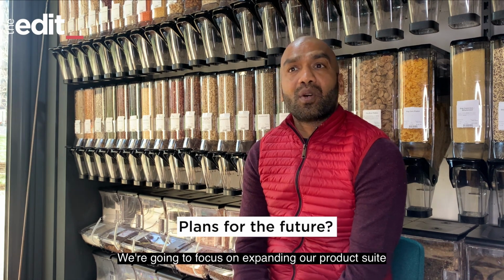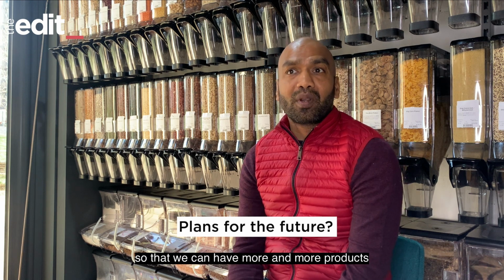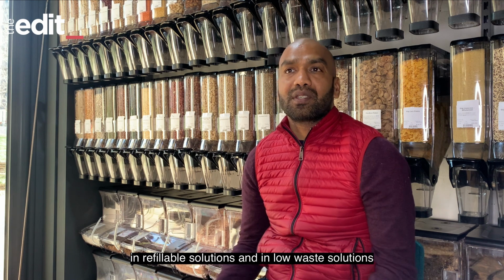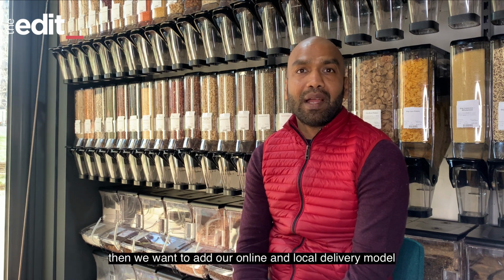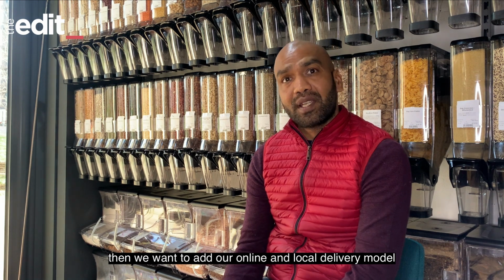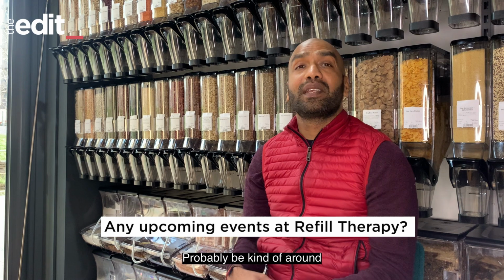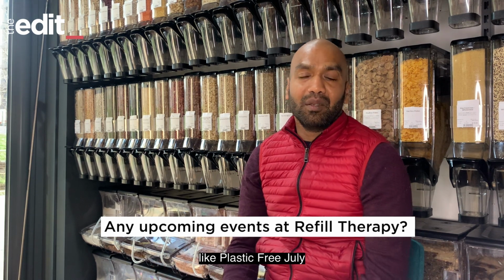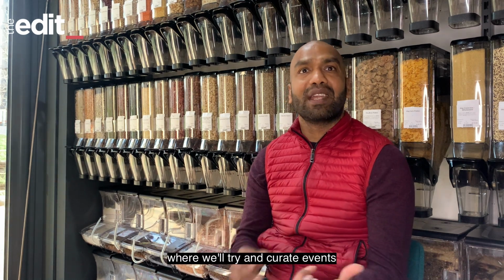We're going to focus on expanding our product suite so that we can have more and more products in refillable solutions and in low waste solutions for customers on an everyday basis. Then we want to add our online and local delivery model and develop a click and collect model. Probably around some of the awareness days like Plastic Free July, and Organic September, there's a bunch of things like that where we'll try and curate events.